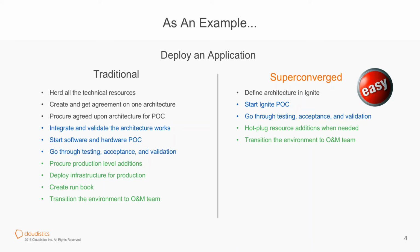And because a Super Converged platform has a single pane of glass for hardware and software in the same team, when I transition the environment to the O&M team, I go from this 50, 60, 100-page run book that has 5 different consoles in it, 3 different CLIs, all kinds of different ways to deal with different problems, to one that's maybe 10 or 15 pages, and it's focused on the single pane of glass on how to manage the health and, I guess, the scale of the applications that you've deployed on it. So hopefully this makes a lot of sense, and the concept of Super Converged really means it's finally easy.